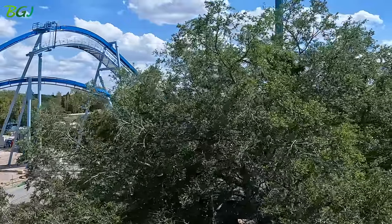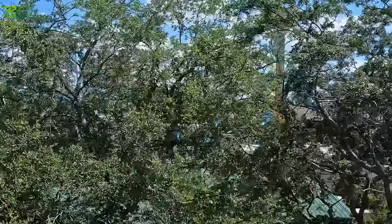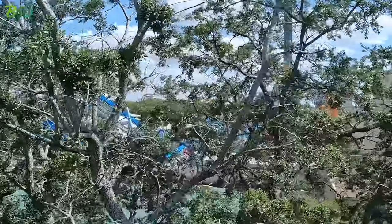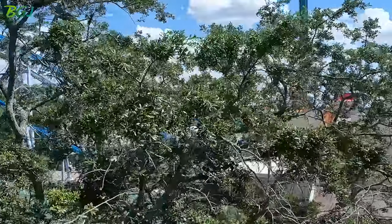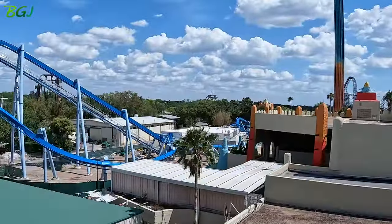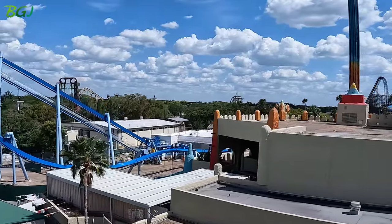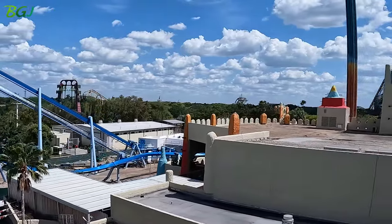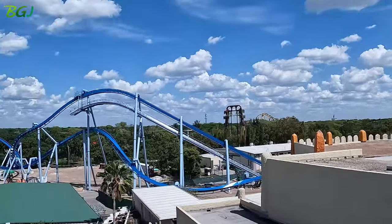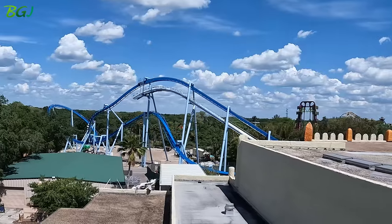So as soon as they get the electrical done, I don't think there's a train in there. I don't see a train in there. No, I don't see a train inside. So once they get the electrical done, then they can stick the train on and start testing it. And we will definitely be here for that.